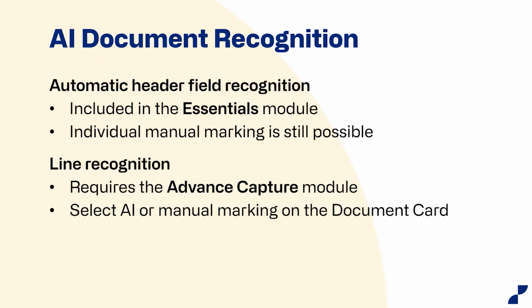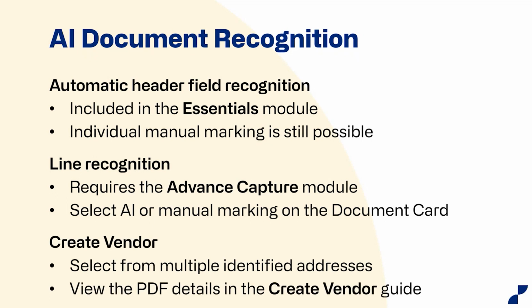Then a bit of bonus information, because a bonus feature, you can actually create a vendor using the AI recognition. If multiple addresses are identified, you'll be able to choose between those. And while choosing the address, perhaps filling out some information, you can have the PDF details shown right next to this page. It's optional to show it, but I will give you a demonstration.